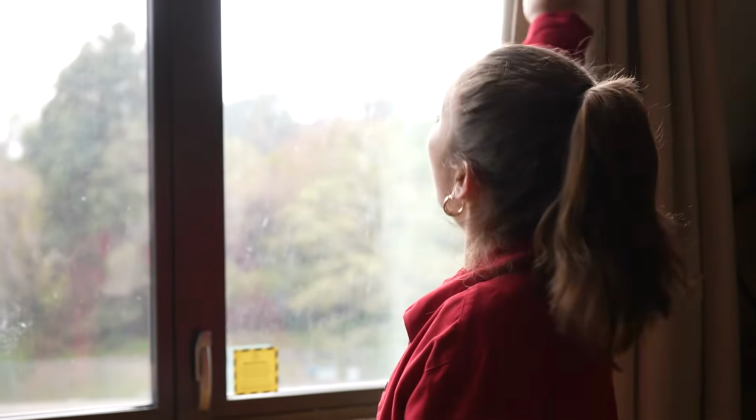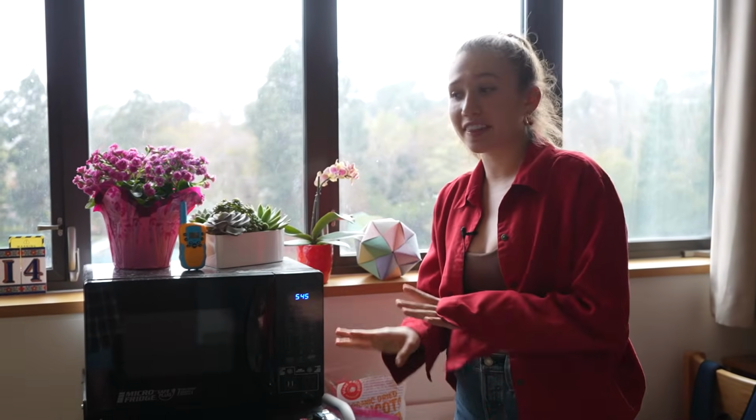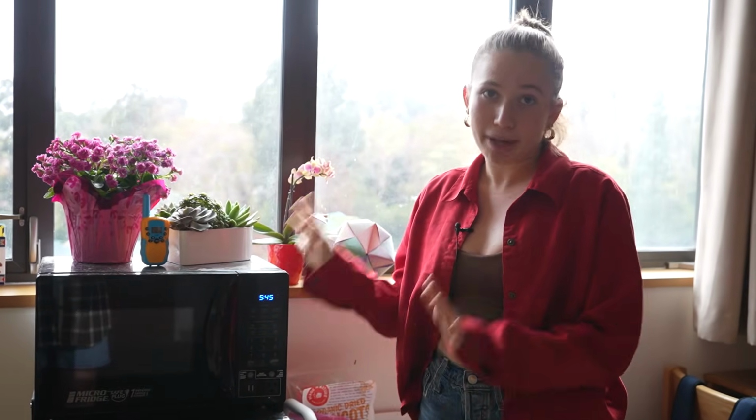If you're going to bed and you don't want the bright lights, we have blackout curtains that come with the room, and they go all the way, and they're super easy to use and work really well, evidently, because the lighting probably just changed. So the final thing that I'm gonna talk about in this area is the micro fridge.